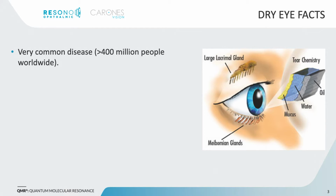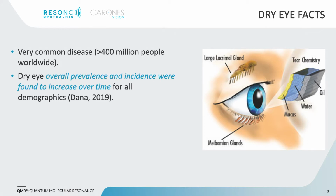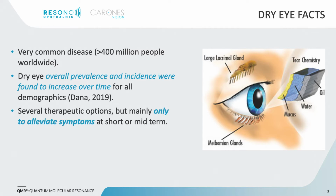Nevertheless, the number of patients suffering from dry eye is very high, and in a recent paper it has been shown that its prevalence and incidence are even increasing for all ages. Various therapeutic options are, of course, available, but most of them address only the alleviation of symptoms at short or mid-term.